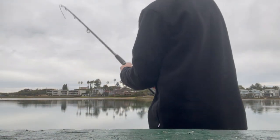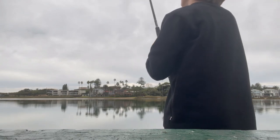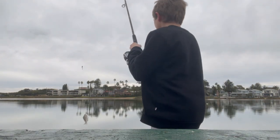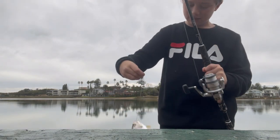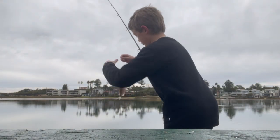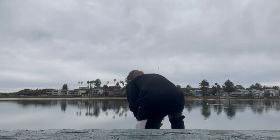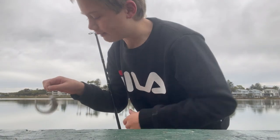I got a fish on. Pretty much just after the other one. This looks a bit bigger than the other one. Oh no, this is tiny. Yeah, it's a tiny one right there. I don't have any pliers, unfortunately, so I just have to show you and let it come off. Yeah, this one's tight.